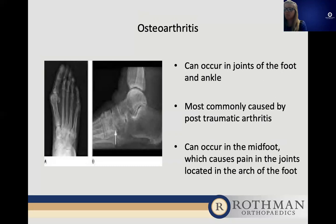I'll have patients come in and say, you know what? 15 years ago, I had an ankle fracture. I was placed in a boot. I didn't follow the instructions. I didn't go to physical therapy. And now I have severe pain. And normally when we take an x-ray, we're seeing arthritis in there.